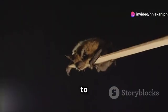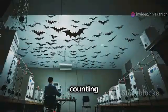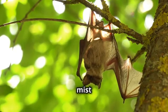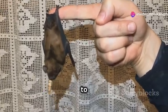Bats have adapted to low light conditions and can fly super fast, so capturing and counting them requires some pretty advanced techniques. Let's talk about some of those methods. One common technique is mist netting. This involves setting up fine mesh nets in areas where bats are likely to fly.